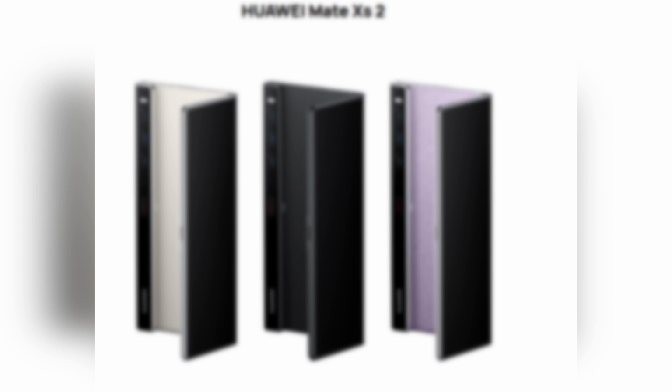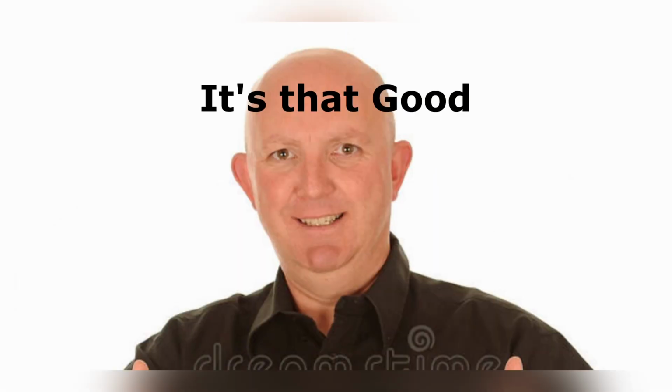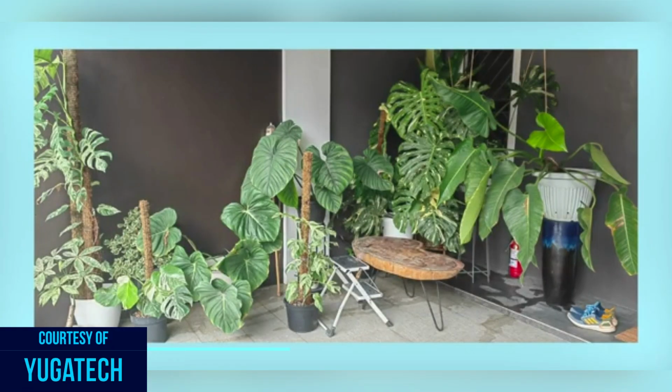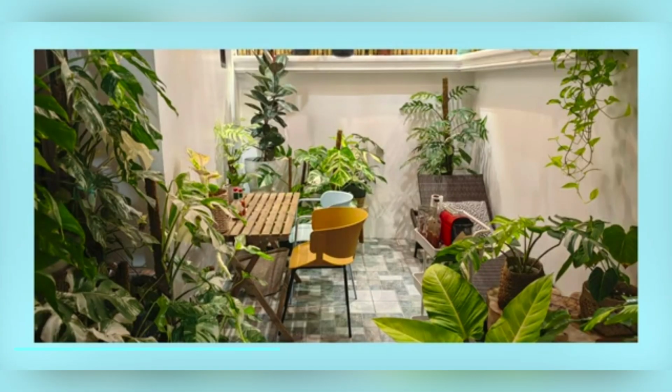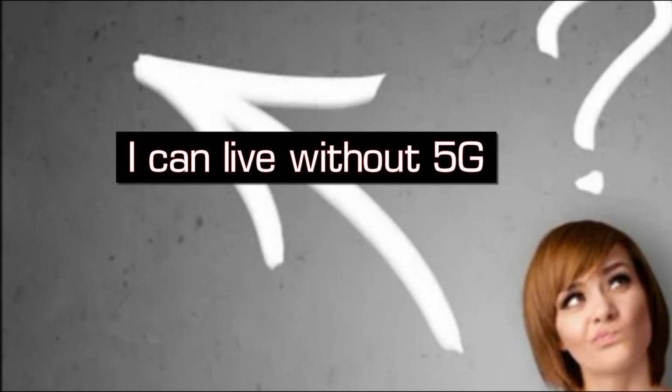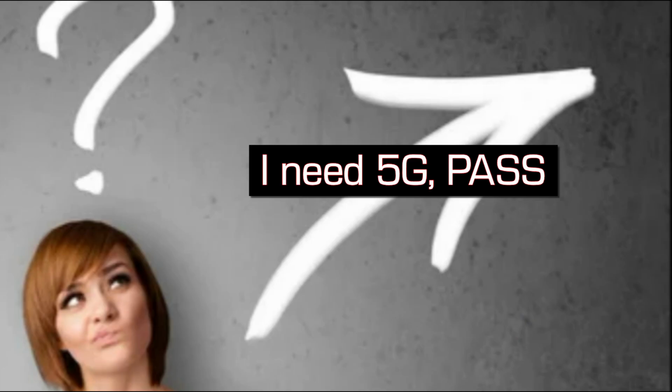For the Huawei Mate Xs2, I believe that the phone is a really top of the line phone. With a powerful camera and a high resolution for the screens, it seems that the only downside to it is just the 5G support, or the lack of it. So I think it comes down to your choice. Is it okay to not have 5G, or do you really want that 5G?